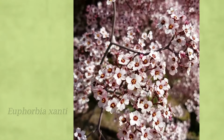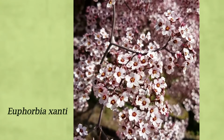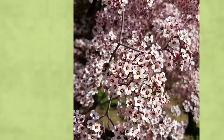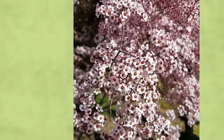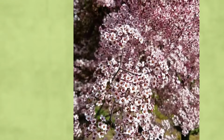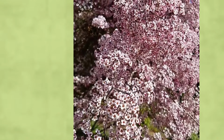Euphorbia xantii is a deciduous succulent multi-branched shrub reaching up to 6 feet tall and native to Baja California. The flowers or cyathia are slightly fragrant and produce abundant seeds which germinate under favorable conditions. An ideal selection for drought-adapted gardens in the Southern California landscape, though there may be spreading by way of underground rhizomes.